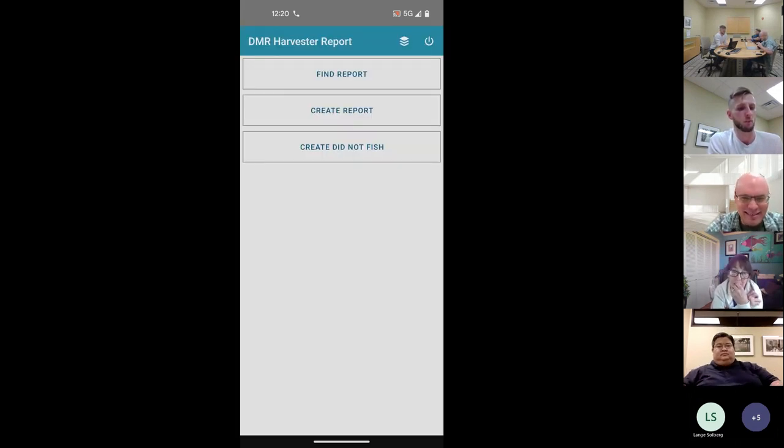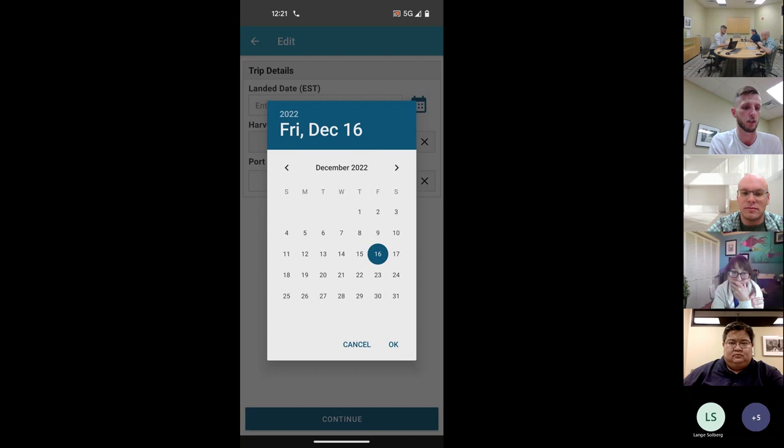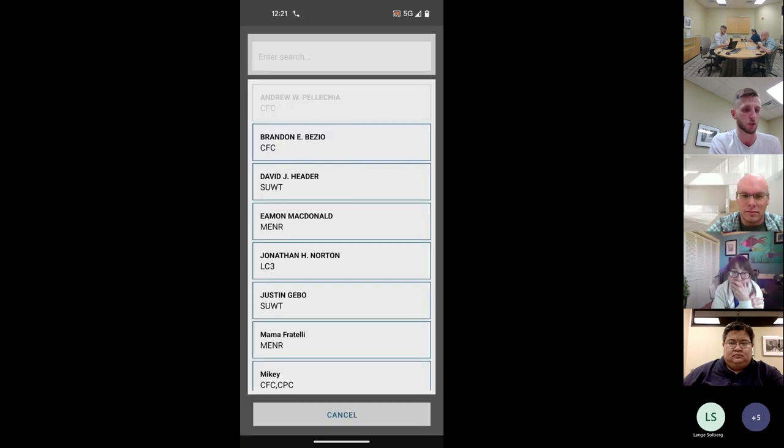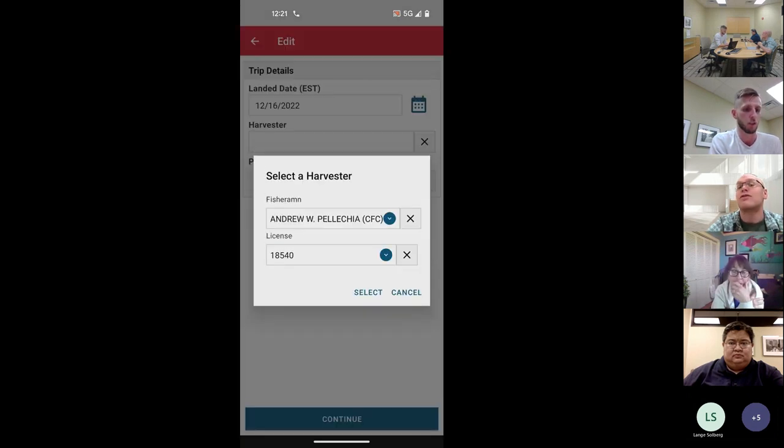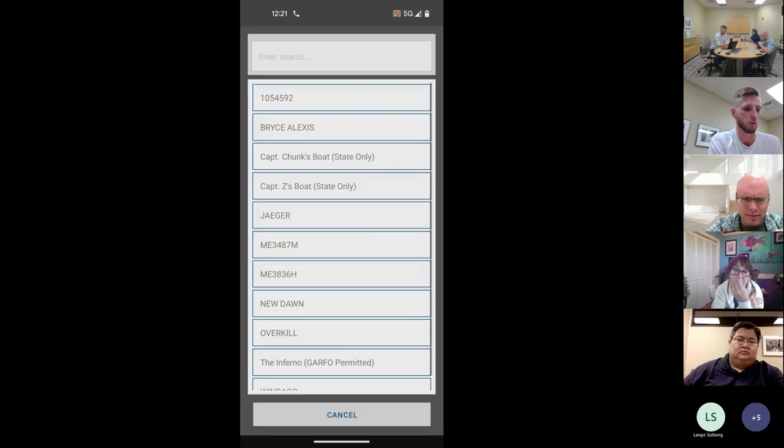So here we have three primary screens. We have the find report, create report, and create a did not fish report. We'll jump in and we'll just create a positive report. And you'll see that this form is a bit more complex than the CFAR form in that there's a lot of nesting to be done, because in Maine, you fill out a report header. You say, hey, I landed on this date. I am buying from this fisherman. Oh, no, this is the fisherman filing the report. Oh, sorry. This is the fisherman that's filing the report, and this is the vessel that I took out.